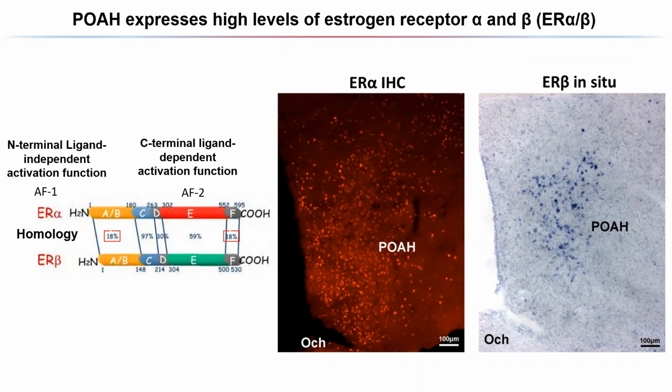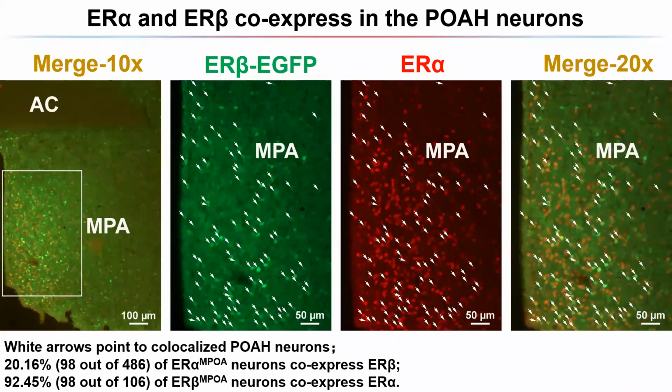So firstly, we performed the IHC and the in situ hybridization, finding a very high level of the ERα and the ERβ in the POAH. Moreover, we stained the ERα in the ERβ GFP mice to find out their expression pattern. And as shown in the pictures, we find that the ERα and ERβ could be expressed in the POAH neurons.